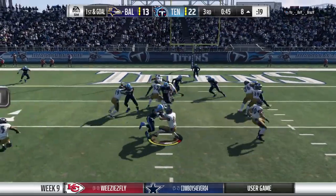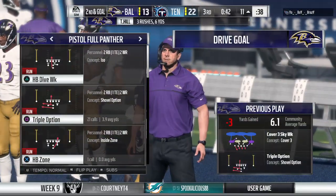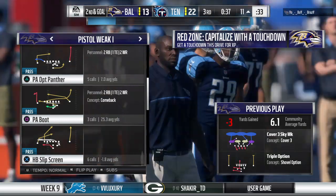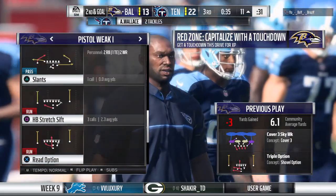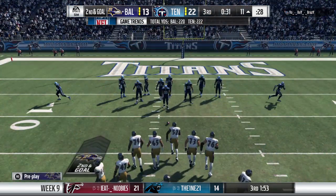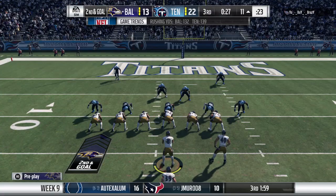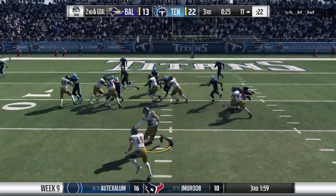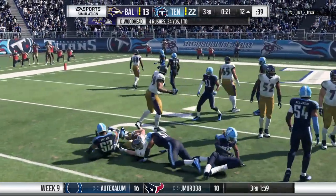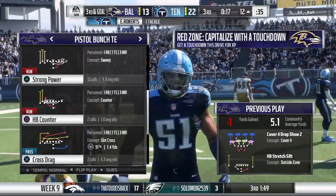First and goal from the 8. They'll try to run it in, going option right. And he held on to it, but he probably shouldn't have as they get him behind the line. They'll wind up losing 3 yards here. And it'll be second and goal. All right, now, lucky 56. Lucky 56. Here we go now. Now it's Woodhead. And he is going to lose yardage here. It'll be a loss of a yard, and that is going to set up third and goal.